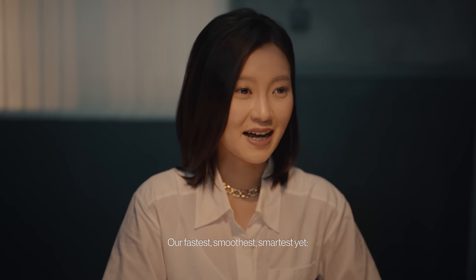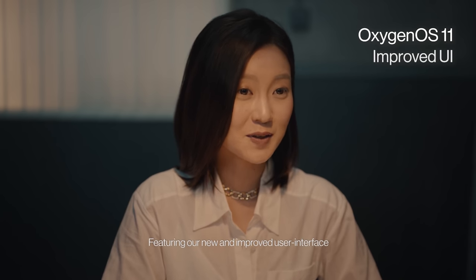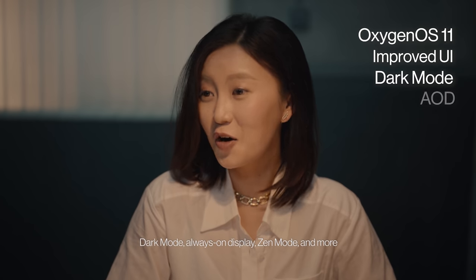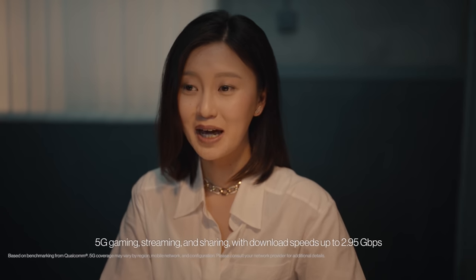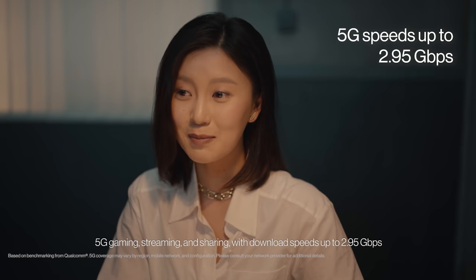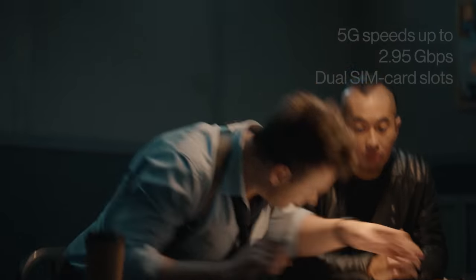One of your best. Oxygen OS. Our fastest, smoothest, smartest yet. Oxygen OS 11 based on Android 11, featuring our new and improved user interface, optimized single-handed operations, dark mode, always on display, Zen mode, and more. 5G. 5G gaming, streaming, and sharing, with download speeds up to 2.95 gigabytes per second. And dual SIM card slots.